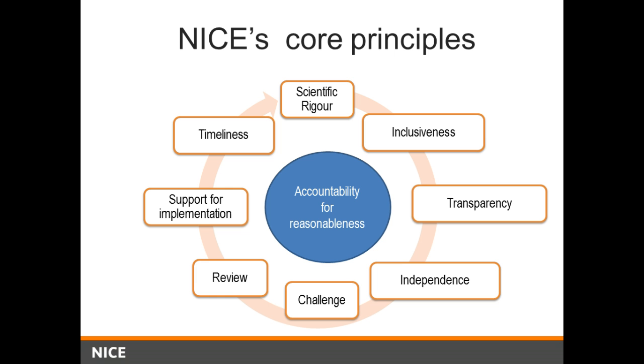NICE works on a number of core principles. First one is that we always use the best evidence to develop guidance. Secondly, it is very inclusive. All stakeholders are involved in the development of the guidance, from healthcare professionals and also patients. The guidance is very transparent. All the workings are available on the NICE website and available free of use. NICE is independent in its decision making and its committees. However, because it is publicly funded, the public has a right to challenge NICE and can take it to court. NICE reviews its guidance very regularly, about every 3 years. It provides support for implementation in practice, and it provides its guidance on a very timely basis.